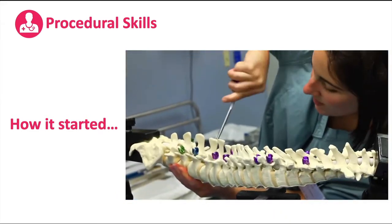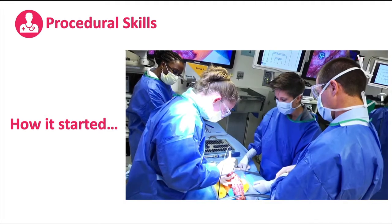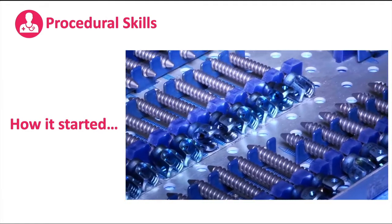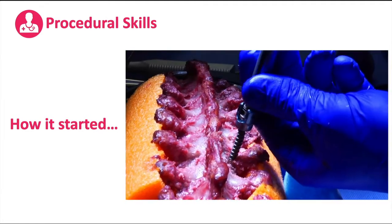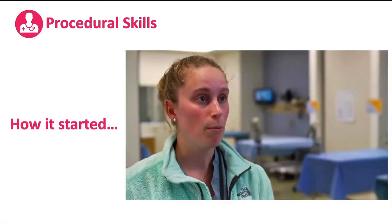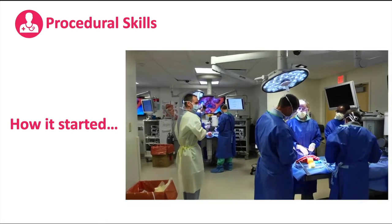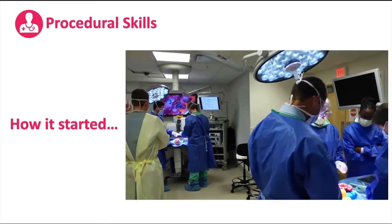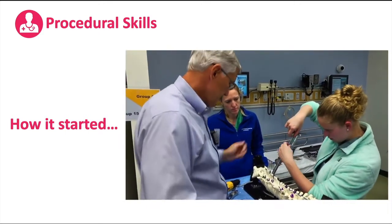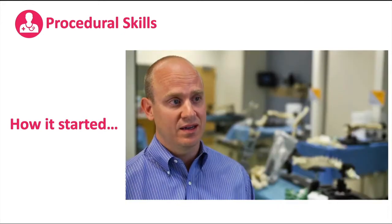spines that are probably some sort of animal spines that they're working on to learn the tactile skills to perform these procedures. All right. And so you'll see that this is a pretty elaborate setup to learn these procedural skills. There's a lot of physical space required, a lot of expertise in terms of instructors, a lot of specimens, and they're having to use similar operating room or clinical spaces to learn these clinical skills.